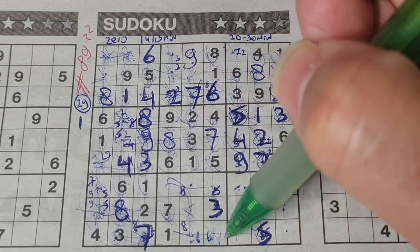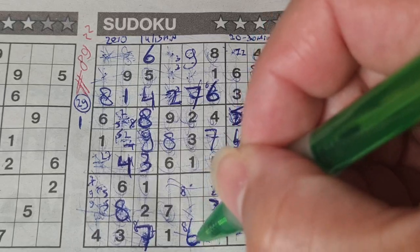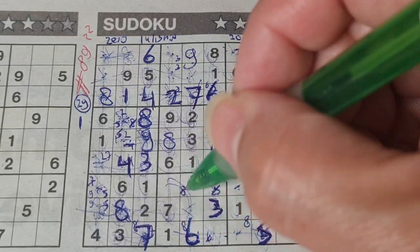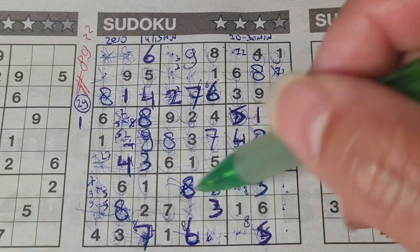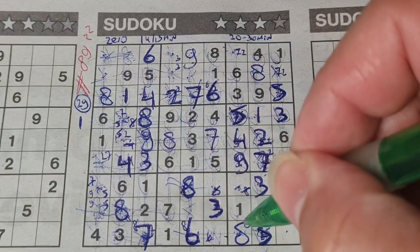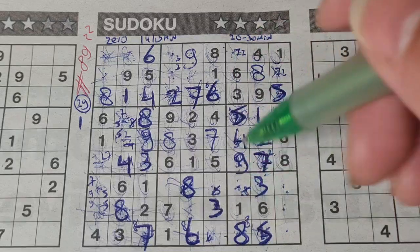Mark those two boxes earlier with the six. We have a six in this column, no six there. Six should be here. And I've eliminated here the eight, so the eight goes there. Mark those two boxes early with 8. We have 8 in this row, so no 8 there. 8 should be there. So the two numbers left, the 7 and the 2.